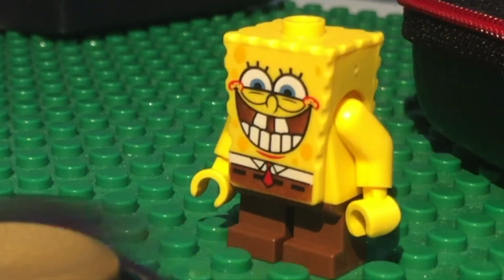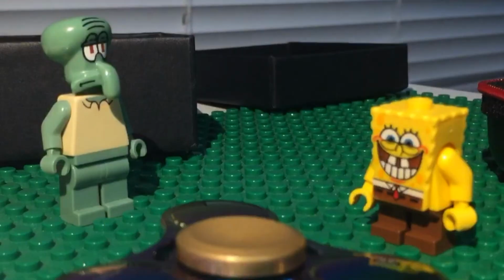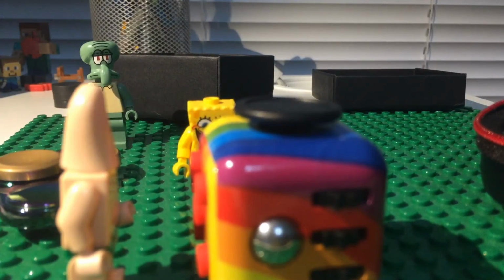What? Oh my gosh! Dang! Oh my gosh! Huh? This is so addicting! Wow! I cannot believe how addicting that was! Don't forget to mention the cube. It has lots of buttons to push.